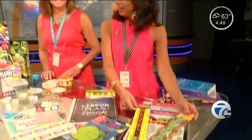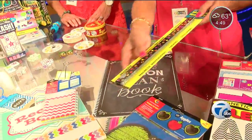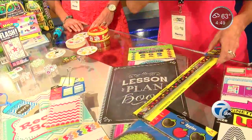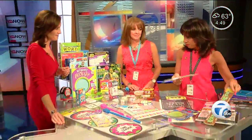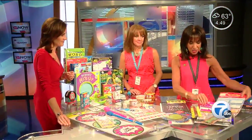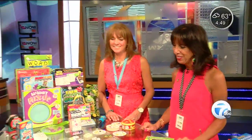Are those rulers that I see? No, this is actually just magnetic strips to put on a dry erase board, the whiteboards that are in the classroom. Teachers are decorating them now with magnetic products. So we've got everything you can imagine that is magnetic. I love it. That's hot. It's a lot different than when we were little. There was just a chalkboard, and that was about it, right? Absolutely right.